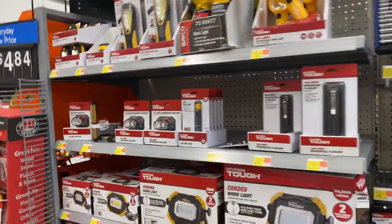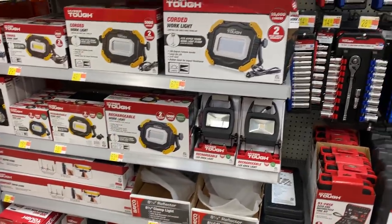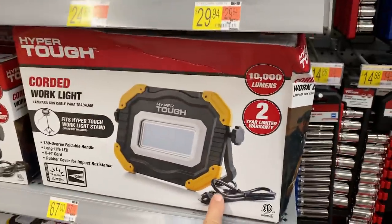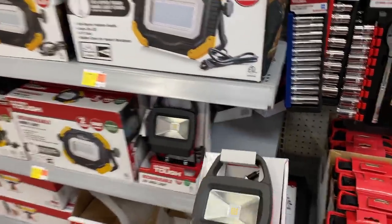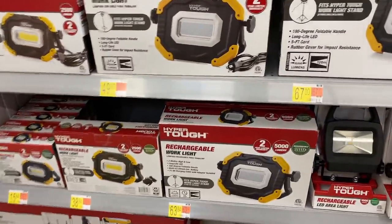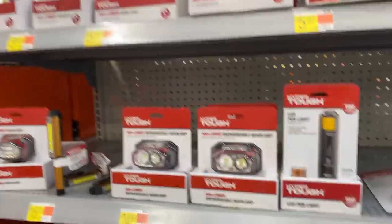Also over here in the automotive section, they've got some good, what would be good camp lights. These are rechargeable. Don't get any of these with the cords, but these are rechargeable, and I mean, that would be a good camp light. Any of these rechargeable headlamps, always good idea to have.